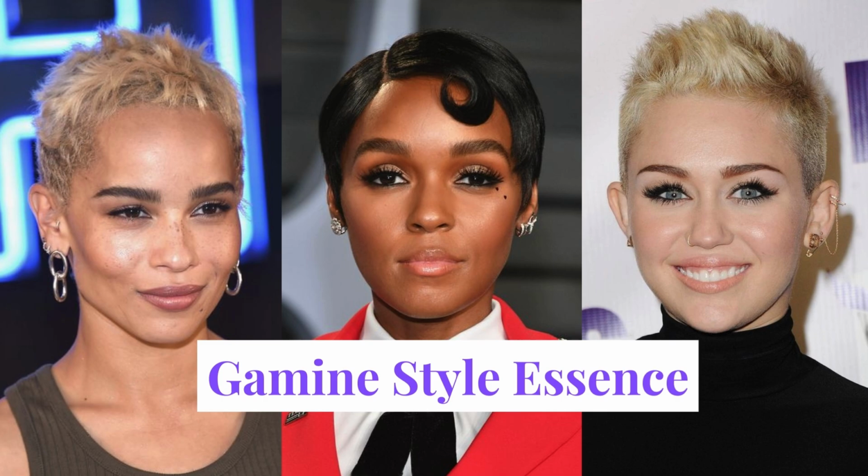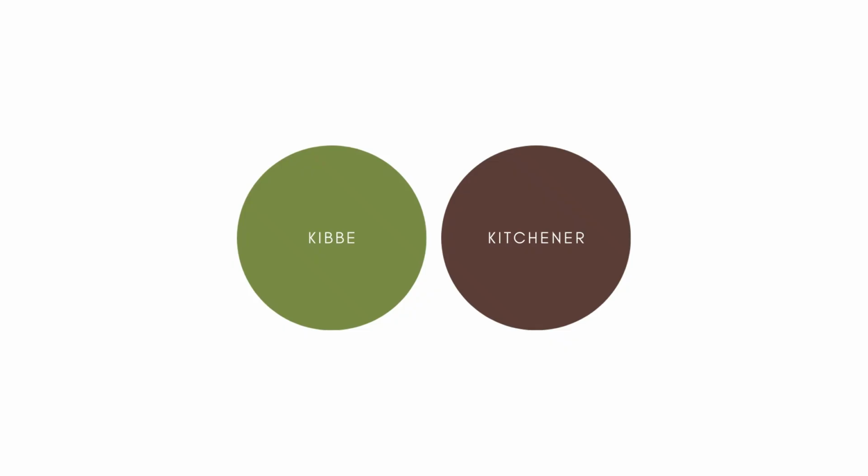Please note, in my body type analyses, I use the Kibbe system of typing, and for these essence analyses, I use both the Kibbe and the Kitchener. I'm adding the Kitchener system as I think it's a little bit more comprehensive and intuitive, and I've had no issues with using the two together. In fact, I think they complement each other.